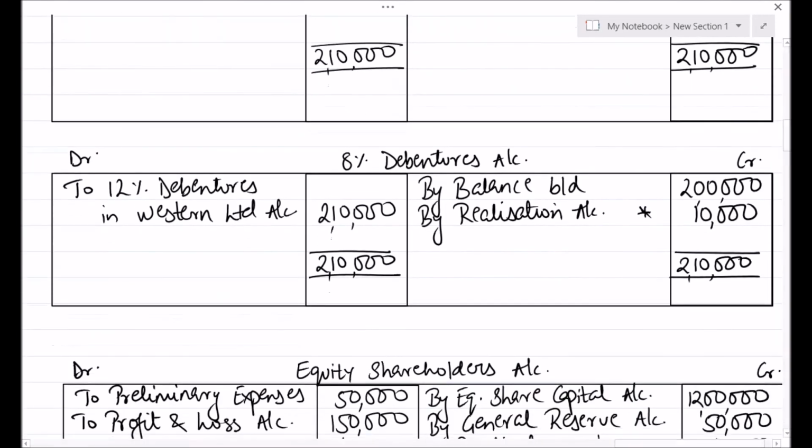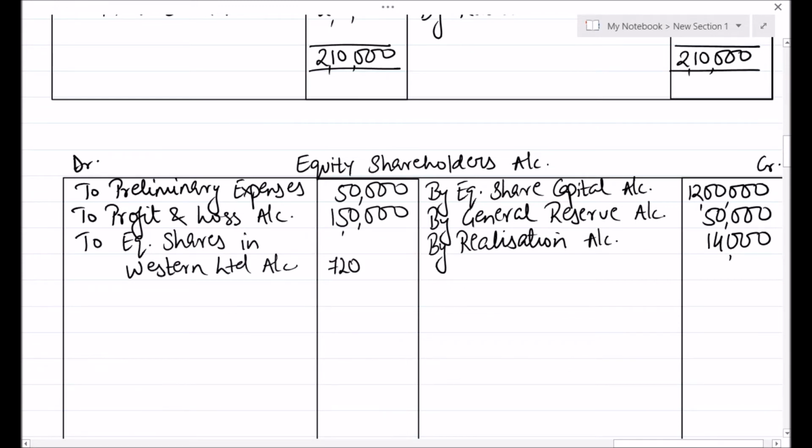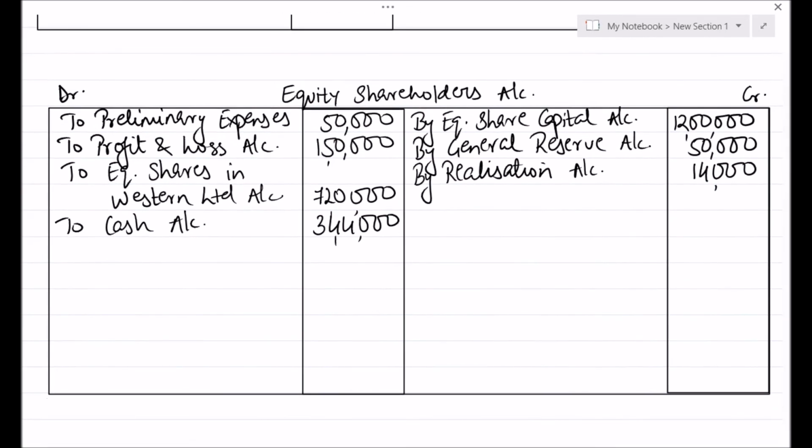12% debentures account is closed, 8% debentures is also closed. The corresponding effect of shares and cash will come here. To equity shares in Western Limited account, that was 7,20,000, and the balance in cash to cash account, that was 3,44,000. Finally, the equity shareholders account should tally. And the total of the equity shareholders account comes to 12,64,000.